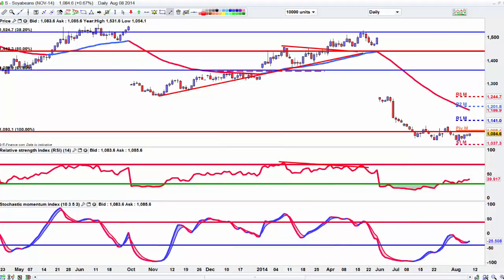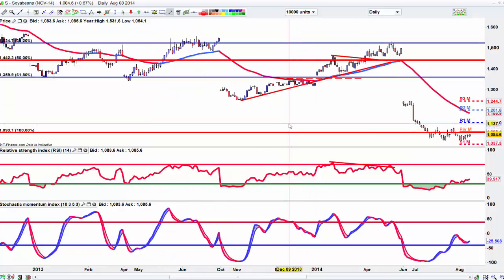Beans look as if they want to go and retest 11 bucks, but they can trend quite well. I need to show the continuous contract on that, and I haven't got that on this chart.